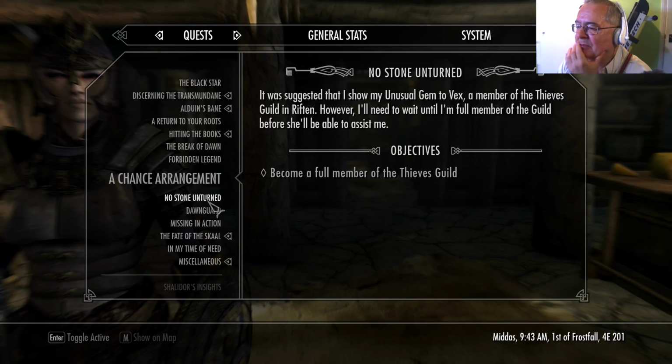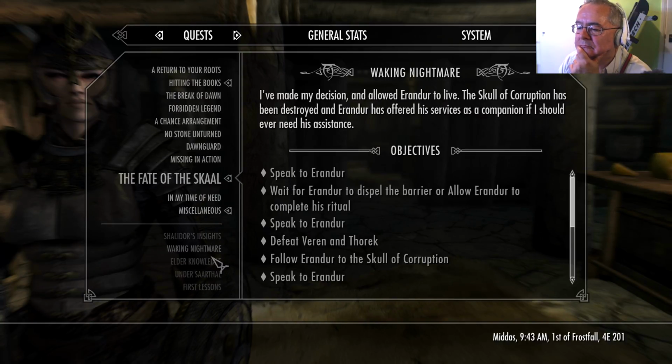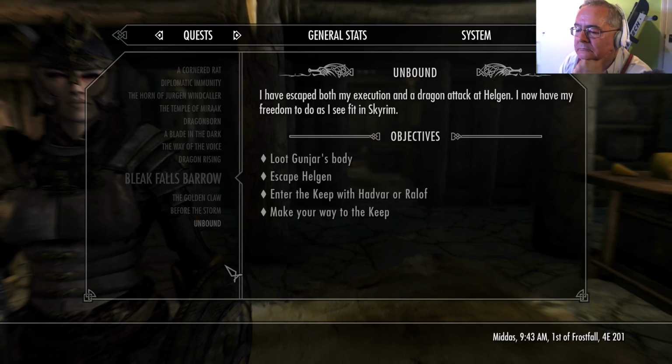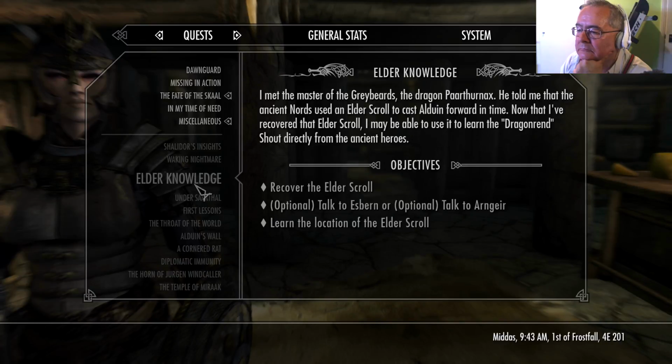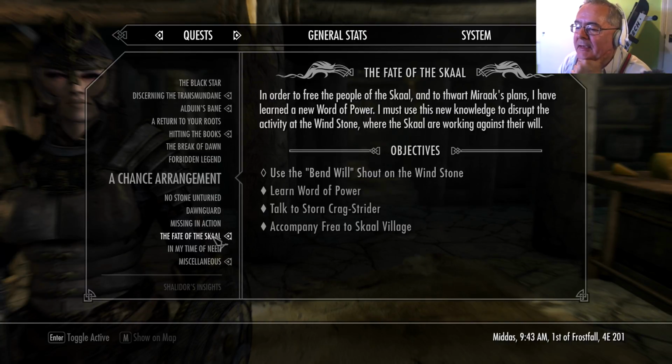I'll show my unusual gem to Vex, member of the Thieves Guild in Riften. I could go to Alduin's Wall again and read the flipping Elder Scroll, but will I not go blind? But then again, I am the Dragonborn, maybe I won't.